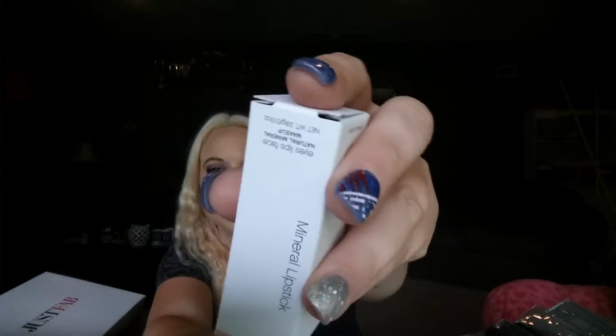And speaking of that, the other lipstick comes in a package like this. It is a mineral lipstick, and this is literally one of my ultimate favorite lipsticks ever in the entire world. I got 2 of them. One is obviously already open because I already put this in my purse and was carrying it around.